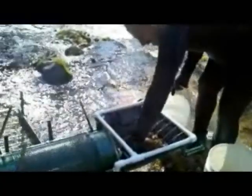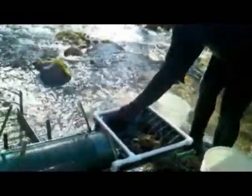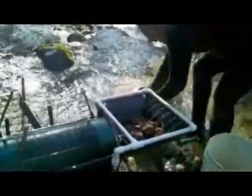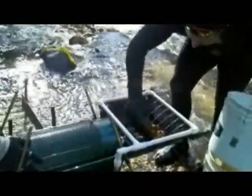Get the rest of the big ones out of the way, and you should be able to get to that one. Oh, there it is. That's a honker. All right. There we go.